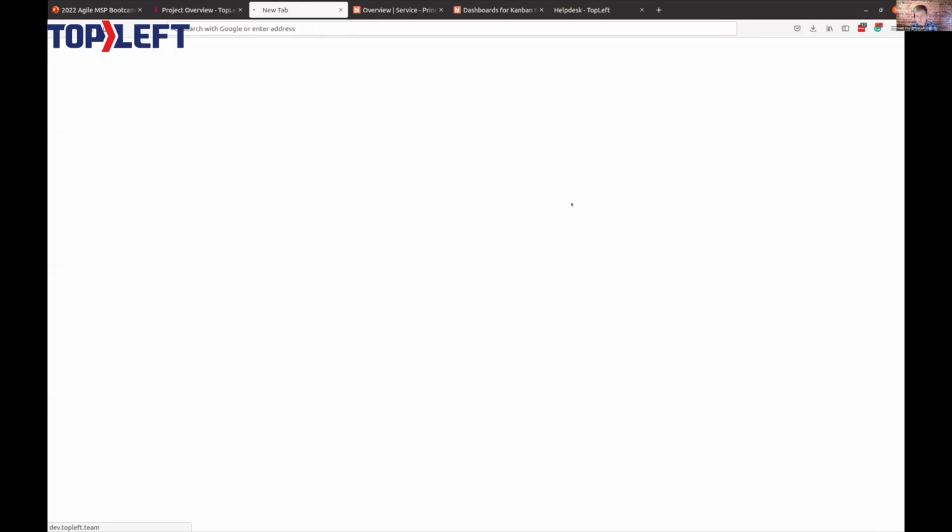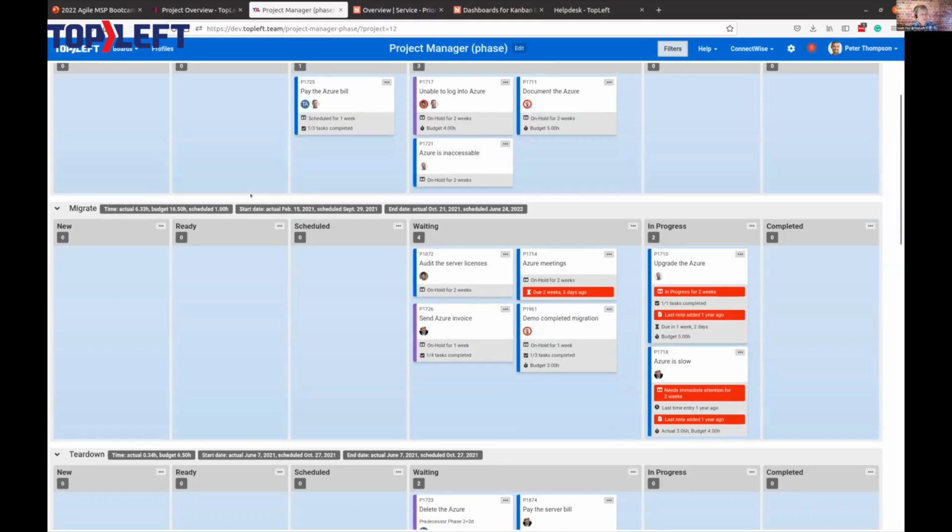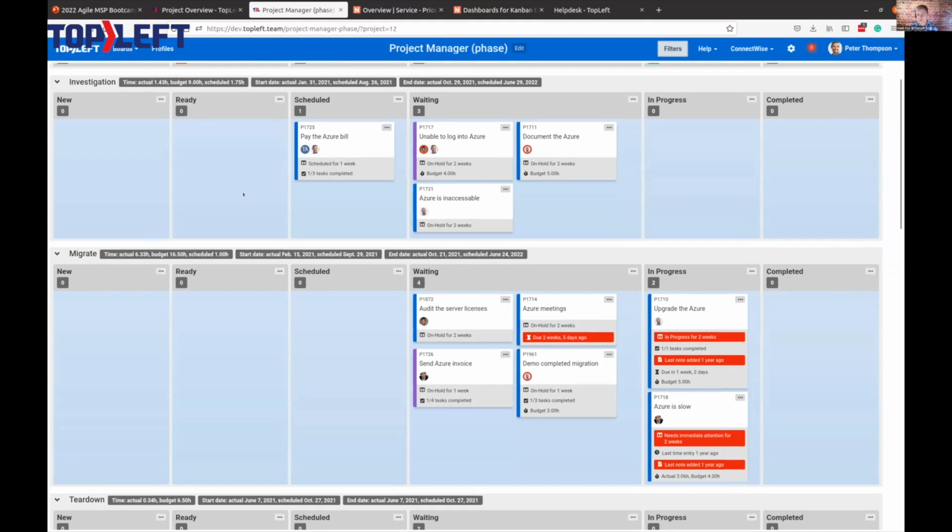It takes us over to a view like this, which is going to be the tickets that are part of that project. And this one is organized by the phase. So the way that you've organized the project into different phases in your PSA is also visible here as well.